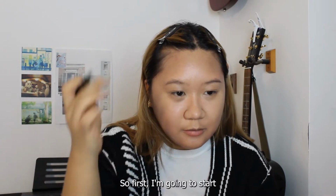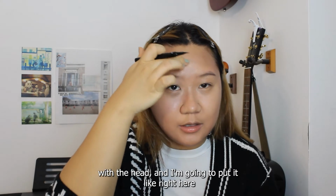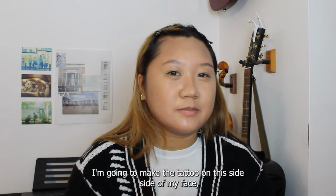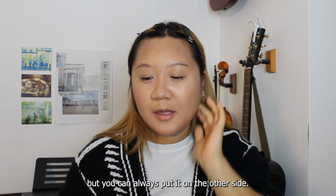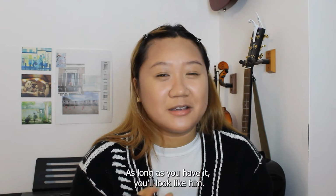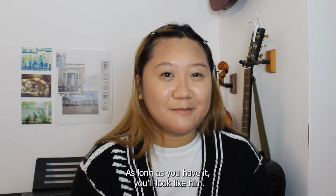So first I'm going to start with the head, and I'm going to put it like right here. I'm going to make the tattoo on this side of my face, but you can always put it on the other side. I don't think it has to really matter what side you put it on. As long as you have it, you'll look like him.